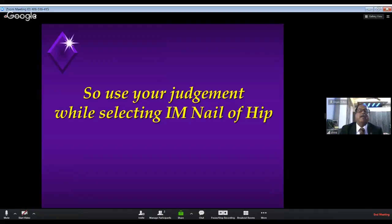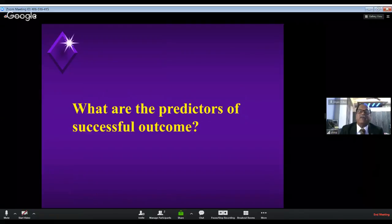We should always, as a surgeon, use our judgment while selecting the intramedullary nail for the hip. And as I said in the first slide, the implant is just a tool to fix the fracture. It is the reduction, and your understanding of the fracture as a surgeon, which is very, very important.